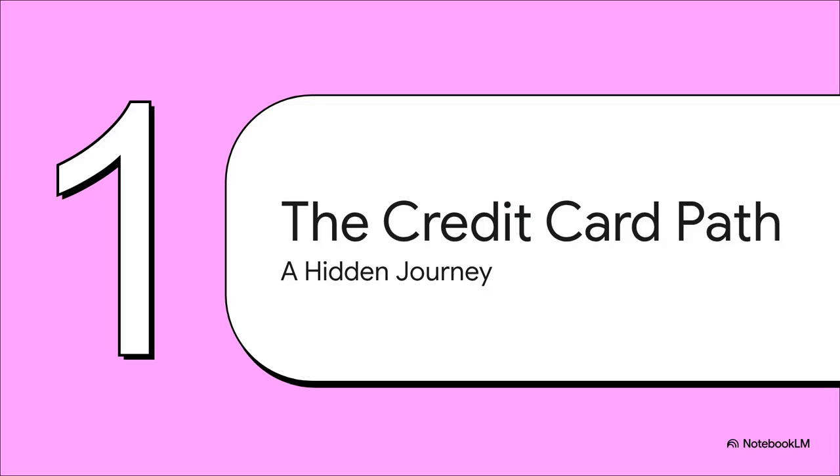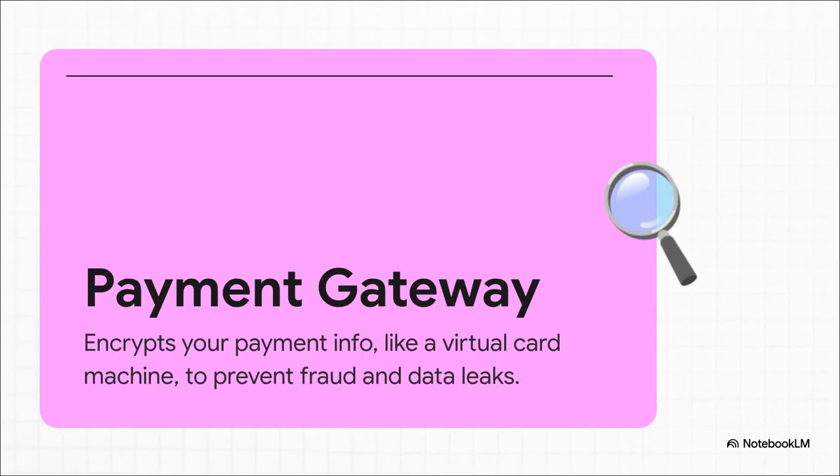Okay, first up, let's tackle the one we all know, the credit card transaction. It's best to think of this not as just one single event, but more like a high-speed relay race. Your payment info is the baton, and it's getting passed between 4 key players in a split second. So the second you hit that buy button, the first handoff goes to something called the payment gateway. Think of it like a bouncer at a club's door. Its only job is to grab your sensitive card details, lock them down tight with encryption, and make absolutely sure they travel safely to the next person in line.